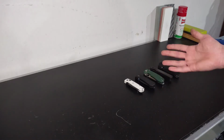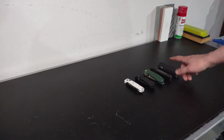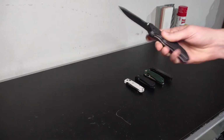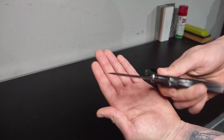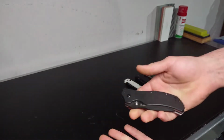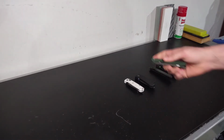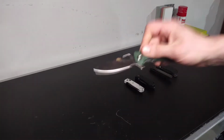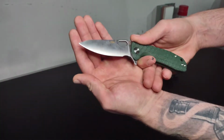So if I'm at work, let's say, usually I'll carry the Badger and maybe the ZT, because the ZT is a freaking tank and it can definitely take whatever I'm going to throw at it at work. I work as a mechanic in a shop, so definitely get some abuse. I don't like to take my nicer, prettier knives in, but the ZT is a tank. The Honey Badger, as they say, just don't care. I love using my Honey Badger at work.